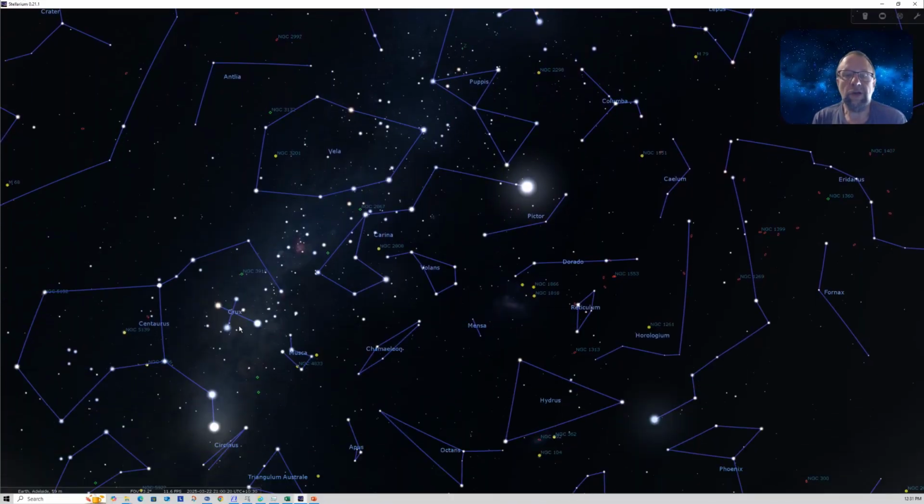So for this month, we're going to concentrate on the constellation of Carina, which is the keel of the Argo-Navis ship. And our first object is going to be the Eta Carinae Nebula, which is an object that most of you would be familiar with. It's probably one of the biggest and brightest nebulae in the sky, second only perhaps to the Orion Nebula. Very easy to find, even with the naked eye, unless you've got really light polluted skies.